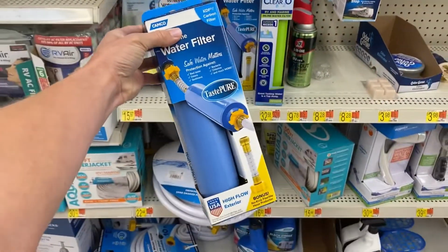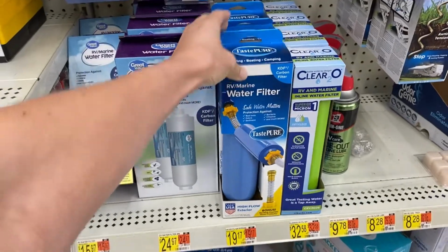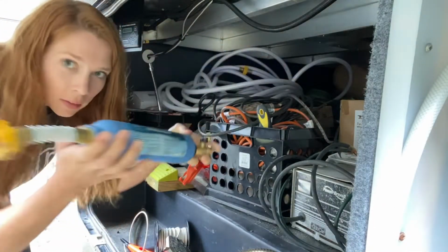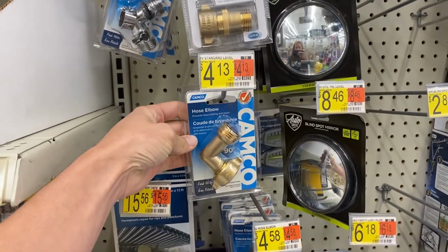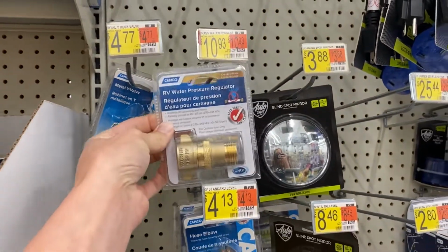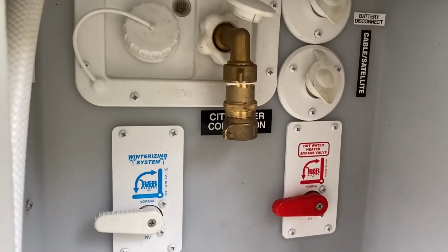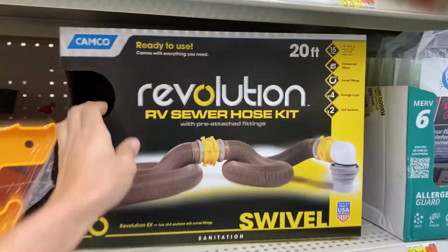Next, go ahead and grab you a water filter. These are really good for filtering out all the nasty stuff at RV sites. I keep that in my big container as well, and I hook it up to my water supply. Next, go ahead and grab yourself a hose elbow, and you're also going to grab a pressure regulator right above it. Now, I get some Teflon tape, and I actually combine these two fittings, and it is a permanent fixture in my RV.